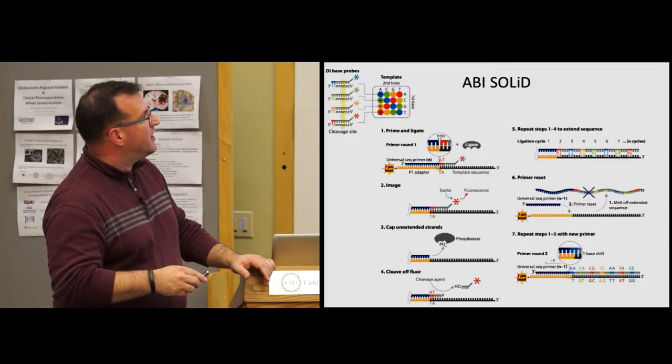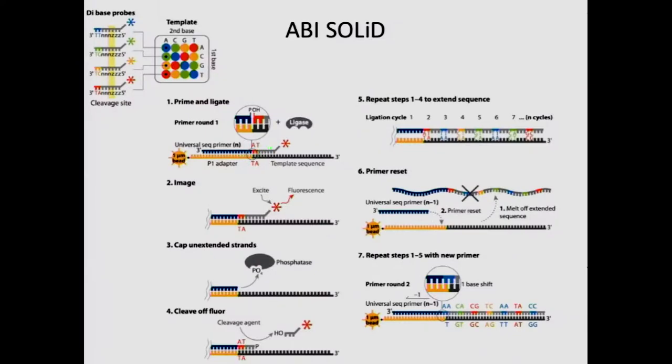Then the idea is that you have your hybridization set up here. And now if the next template sequence is TA, then your red AT primer can hybridize, and emit a little bit of red light when you excite it with the laser. Any bit of template DNA that did not bind to this gets capped. Then you cleave off this extra bit at the end that I said would not hybridize. And so now you've recognized red. You don't really know which of these four it was. In this case, I'm telling you that it's AT, but all you really got to see was that red flash. It could have been any of those four. And now you've gone three base pairs out.